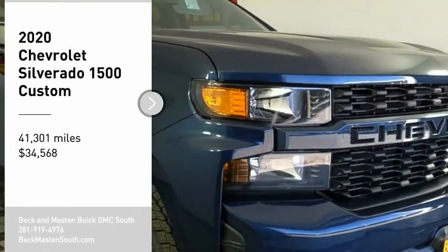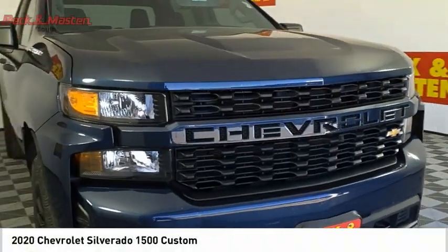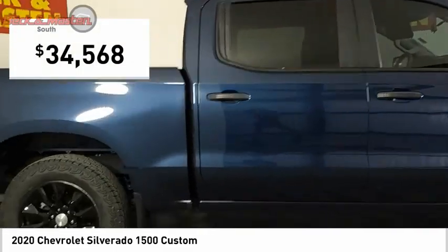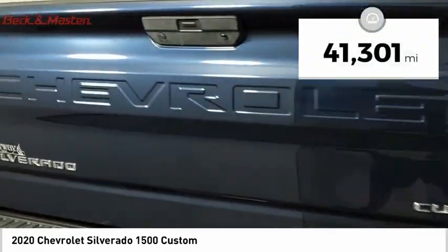You are going to love the 2020 Silverado 1500. The Chevy Silverado 1500 has the lowest cost of ownership of any full-size pickup and is priced below $35,000. This vehicle has less than 45,000 miles.